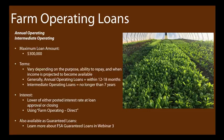Also, like I said, we're going to talk more about those guaranteed loans in webinar 3. So it's just worth knowing that these farm operating loans can come across as a guaranteed loan as well, but we'll go into that more in webinar 3.